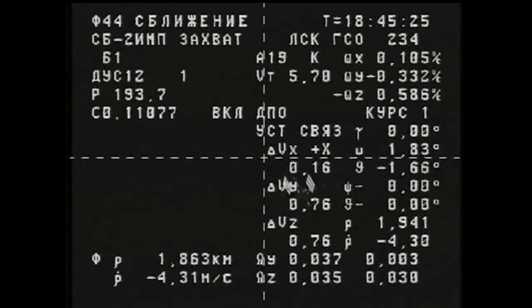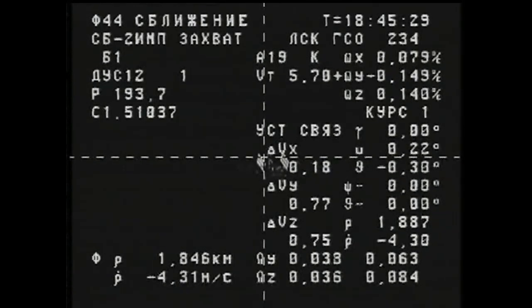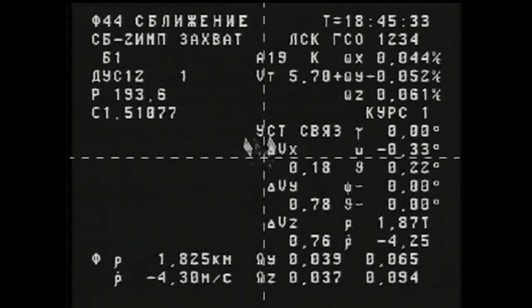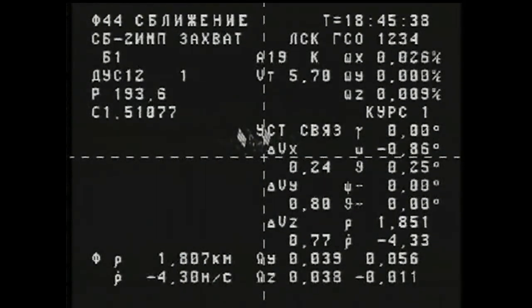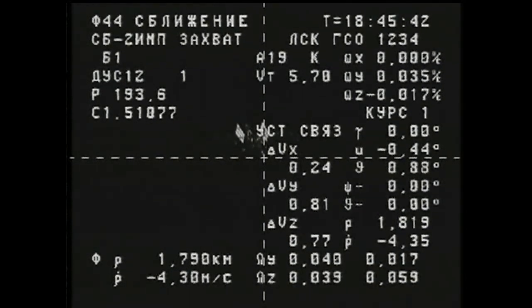Station is VKU. Station in the center. And the station now in the field of view, right in the center of the crosshairs, as Progress continues its approach to the station with a closure rate now of just over 4 meters per second.